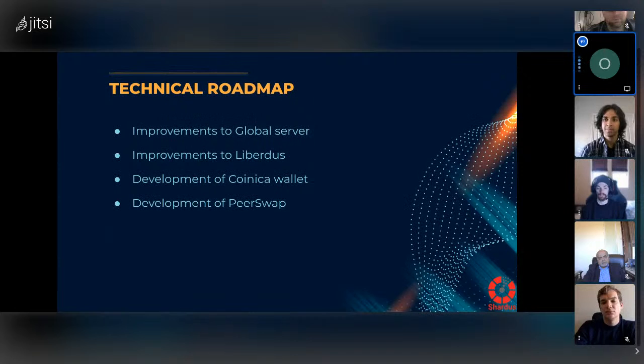We've also started development of a Coinica Wallet. So basically, this is a wallet that would be like a multi-coin wallet for many different assets. And there are several multi-coin wallets out there, but none of them are completely open source. So, I use a multi-coin wallet, but I don't have access to look at its source code. So we feel that it's really important for a crypto wallet to be completely open source. And so that's what we're trying to do with Coinica. And also it'll provide a way for applications developed on Shardus to integrate easily into that wallet.